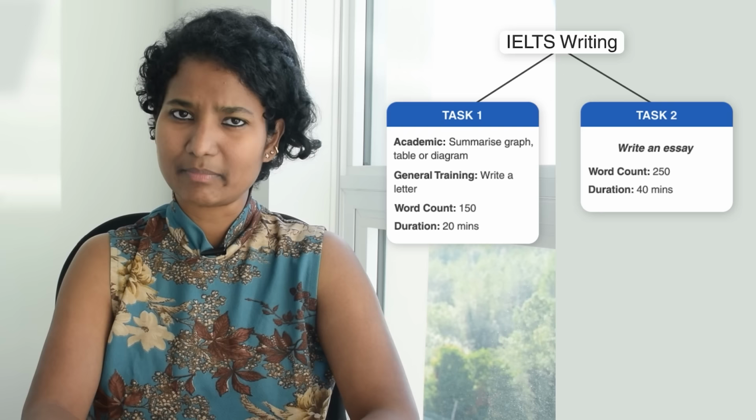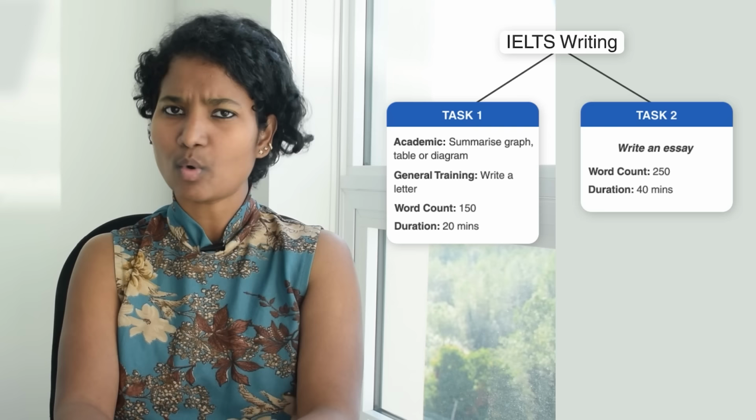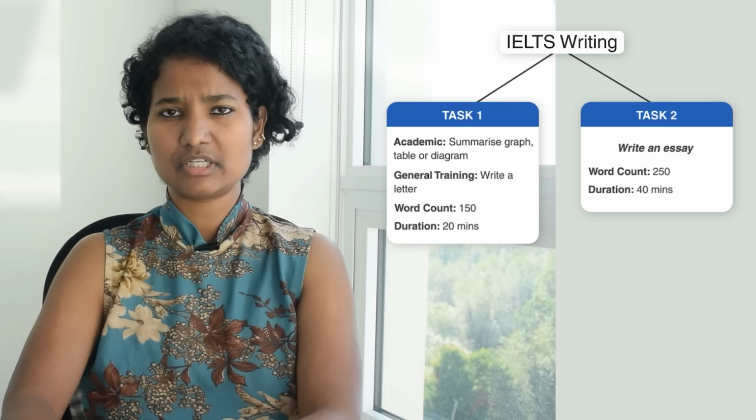table or a diagram, and you will have to summarize or explain that information in your own words. For task one of general training, you'll be asked to write a letter requesting information or explaining a situation. This letter might be personal, semi-formal or formal. You should write at least 150 words for task one, and you are advised to spend no more than 20 minutes on it because task one carries less weightage in marks when compared to task two.